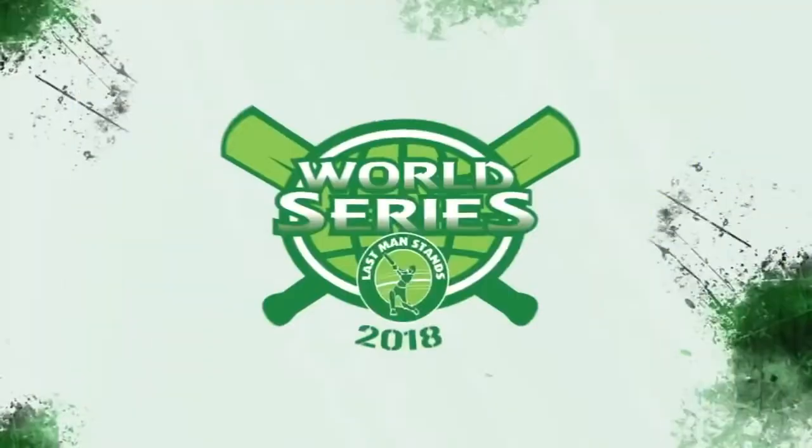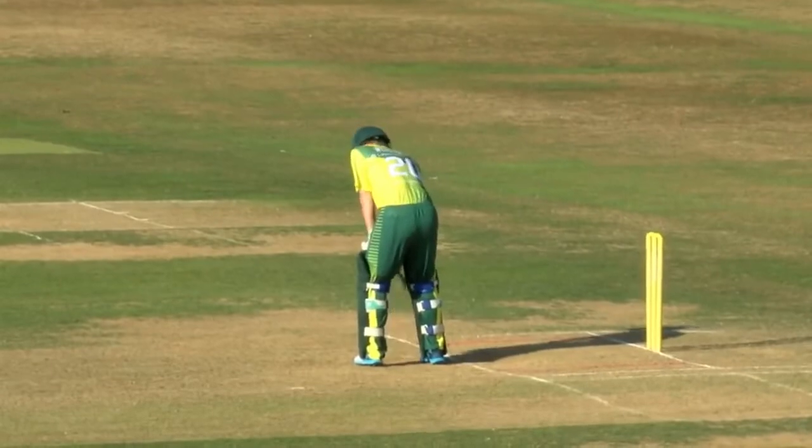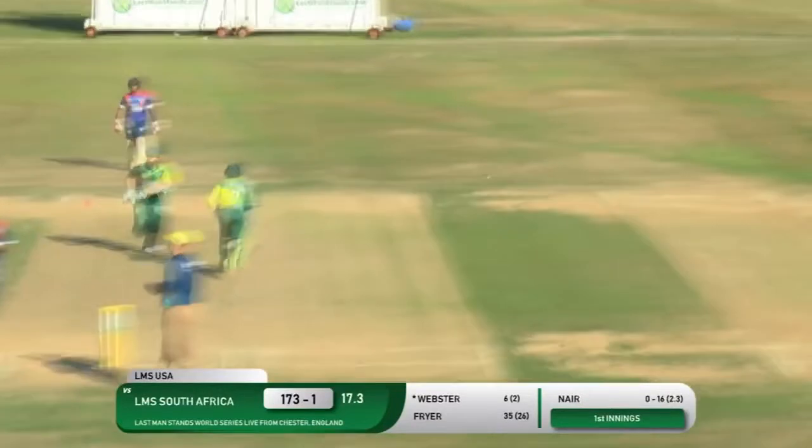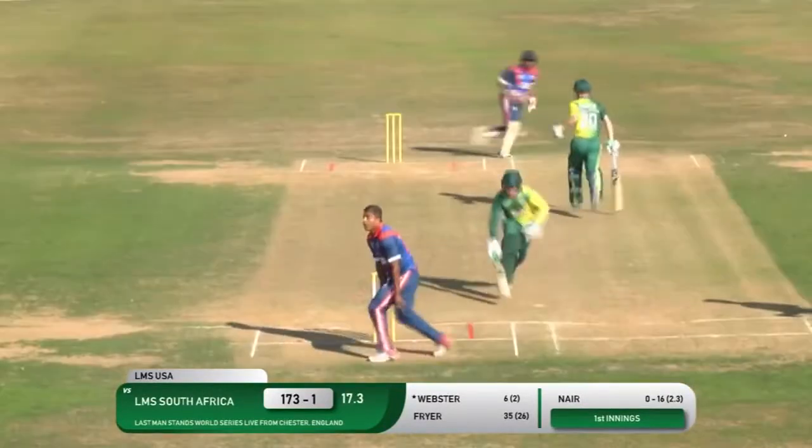Webster just played a lovely shot there. He just opened his wrist beautifully, hit that through extra cover for 4 as Nair comes in again. And that's gone out towards the extra cover boundary again. Fielder's got round this time.